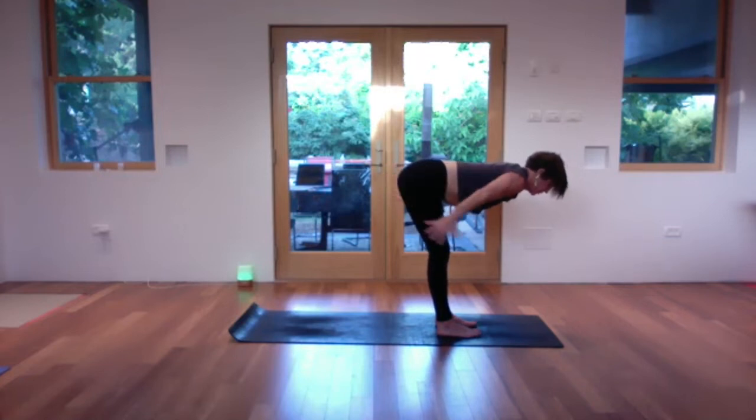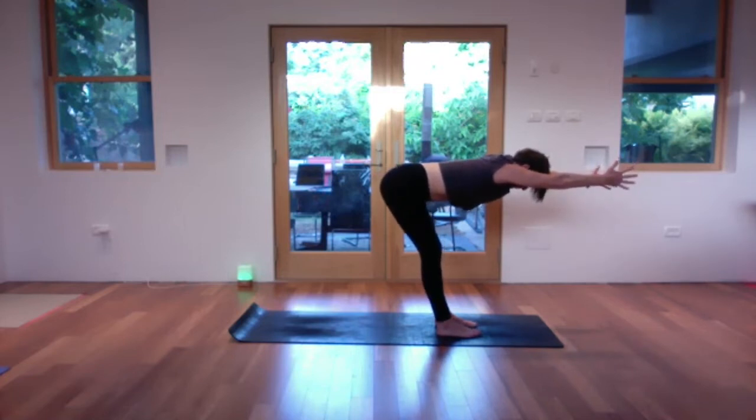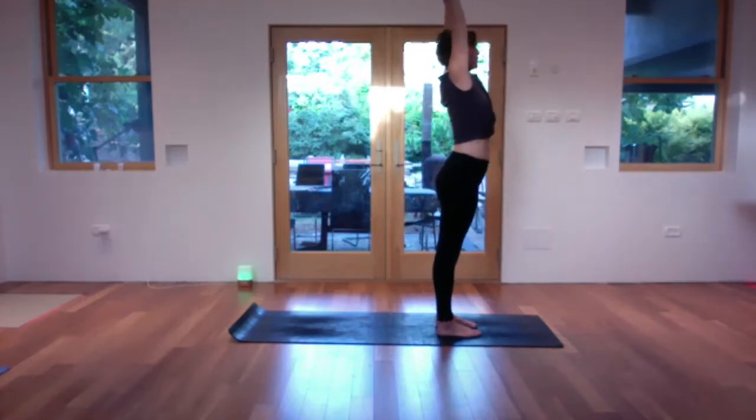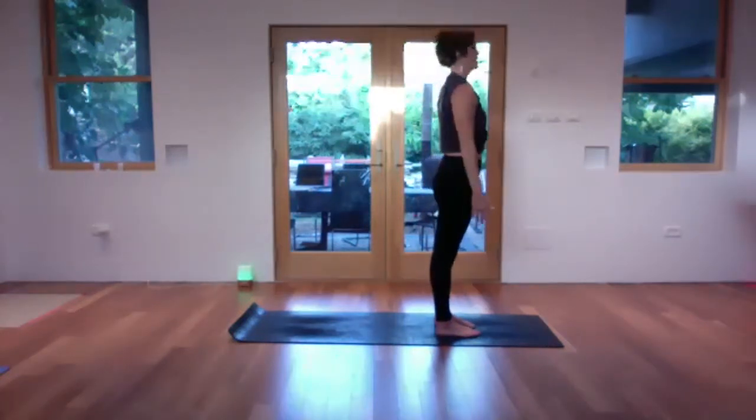Now reach your arms forward. Reach your fingertips forward, reach your hips back. Arms are alongside the ears. And push through your feet, slowly come up. Tuck your belly in. Reach the arms up alongside the ears. And breathe out, hands come down alongside the body.